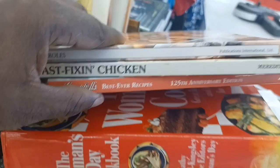I remember this book, The Woman's Day Cookbook. Oh, I remember that cookbook, the Meat and Poultry Cookbook.